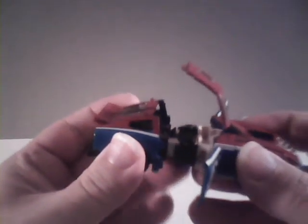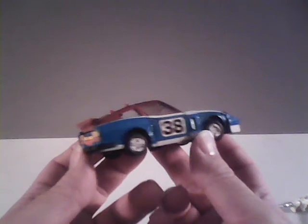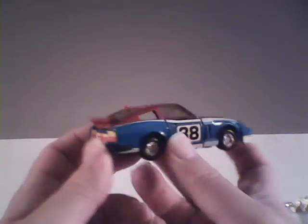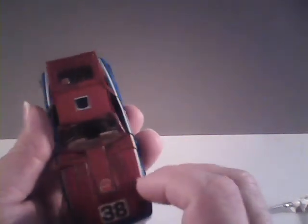Then we just slide the body together, close the doors, and adjust the roof into position. And there we have Smokescreen in his car mode. He is a modified Datsun Fairlady, modified to be a racing car. So as you can see, he has a couple more intakes on the hood, something that's not present on Bluestreak or Prowl, but he also has a spoiler here at the back.